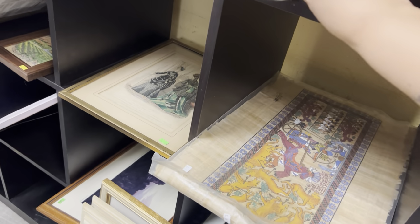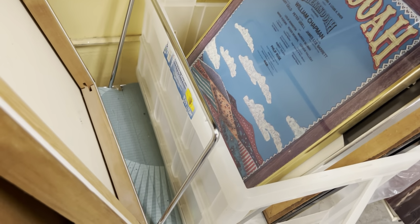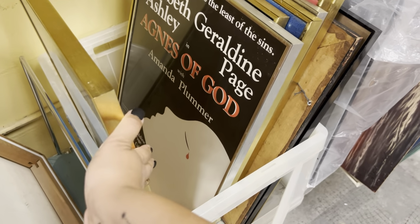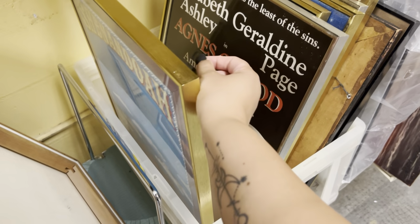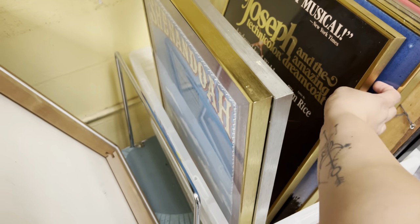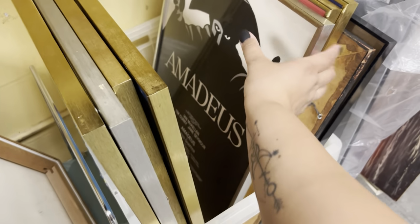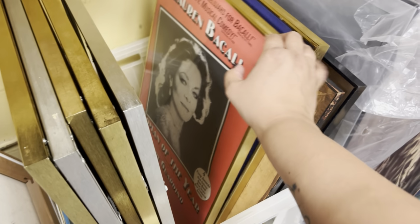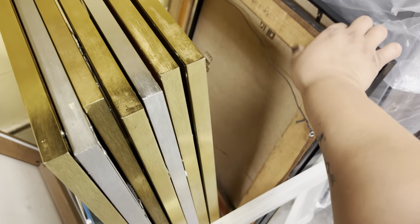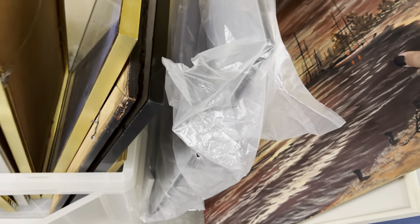Posters in here. Flowers. Shenandoah, William Chapman. Look at all of these. This must be from the same person. That night, murder was the least of the sins. Andrew Lloyd Webber, Joseph and the Amazing Dreamcoat. Wind in the Willows, Amadeus, Lauren Bacall. These might all be pretty valuable. A Little Night Music. I just wish I knew my stuff. I don't know my stuff.